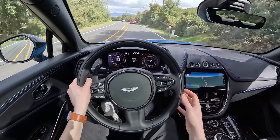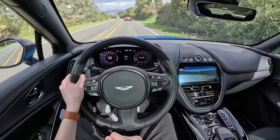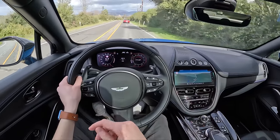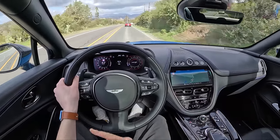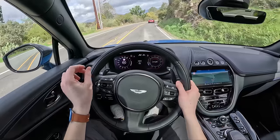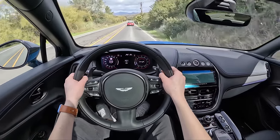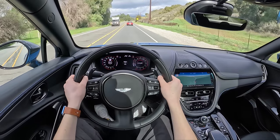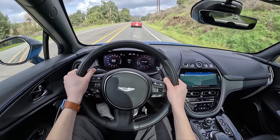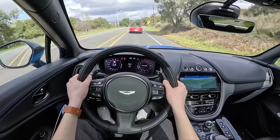We should talk about just the cool factor of this Aston Martin. Do you see as many DBXs as you see G-Wagons or Range Rovers or even Lamborghini Uruses? No, you don't. So you've got that bit of uniqueness there, and I think that, like I said earlier, they've nailed the styling on this car. That is intoxicating and very addicting.